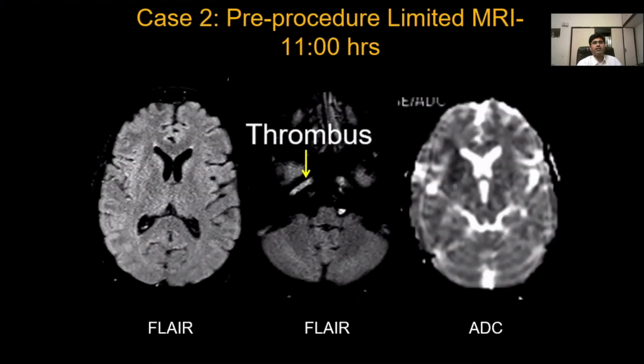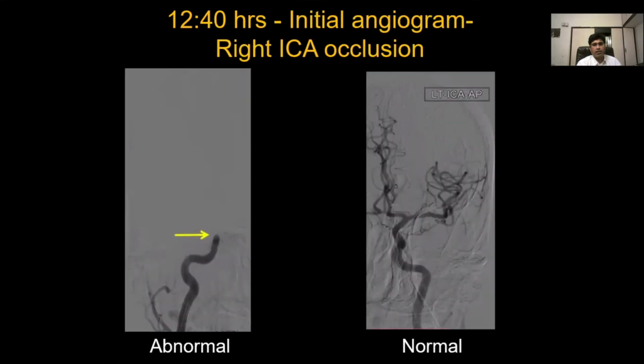Another case, limited MRI, DWI, FLAIR, ADC, you see there is an infarct there. Here we are not seeing much of a change. Mild edema or mild hyperintensity, you can see in the ICA. If you really look at the FLAIR, you will beautifully see this thrombus in the ICA. I hope you are all able to appreciate this when you are doing it. There is a thrombus in the terminus portion of the right carotid artery.